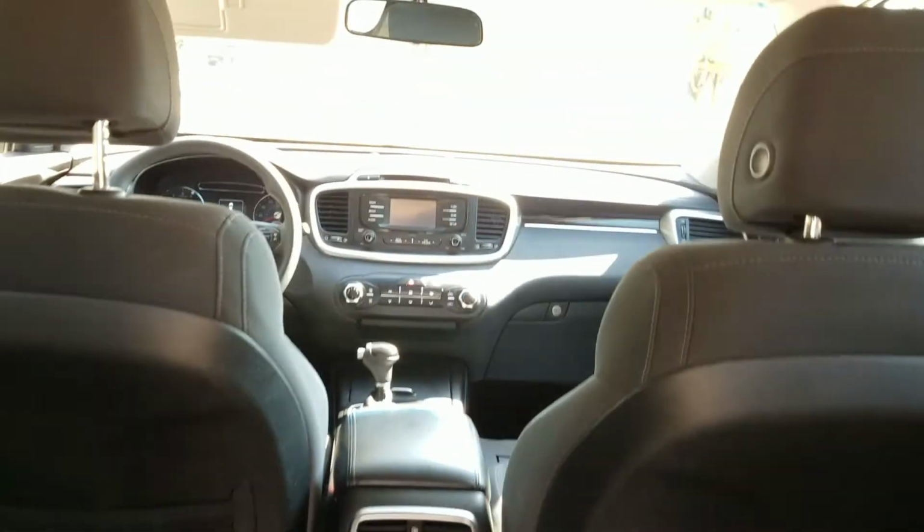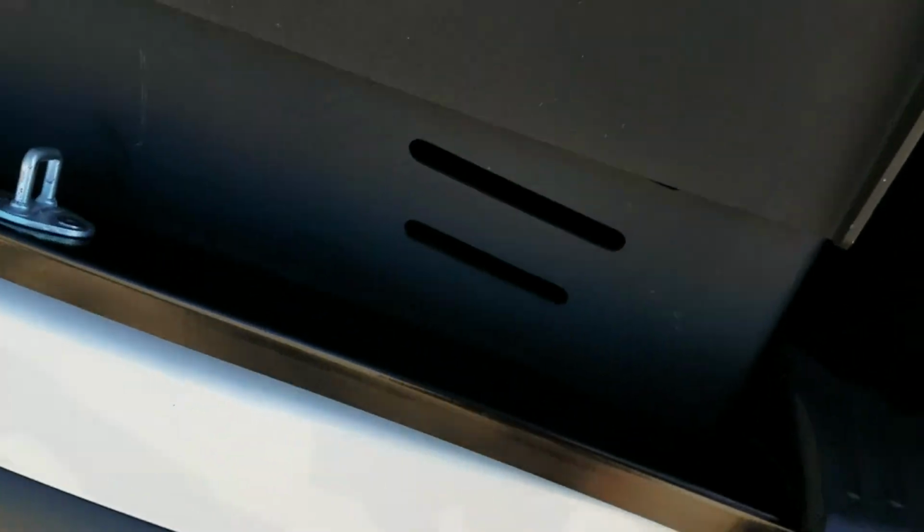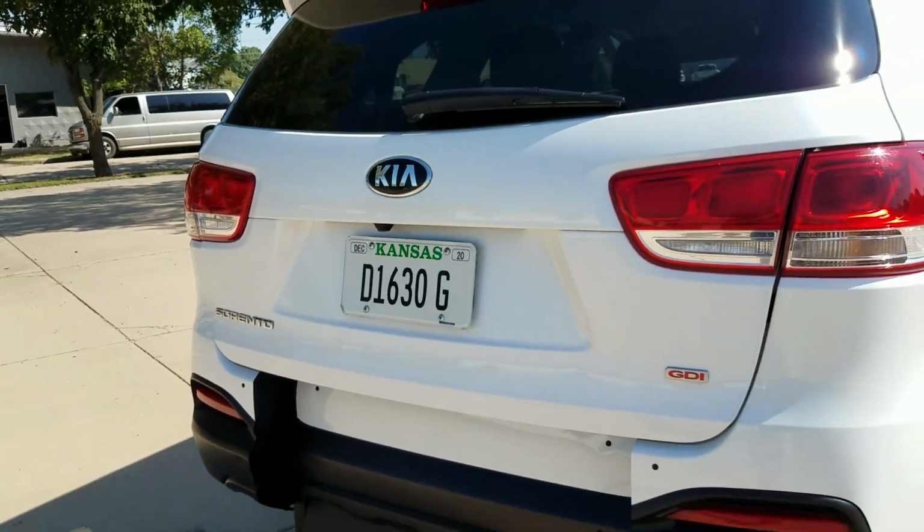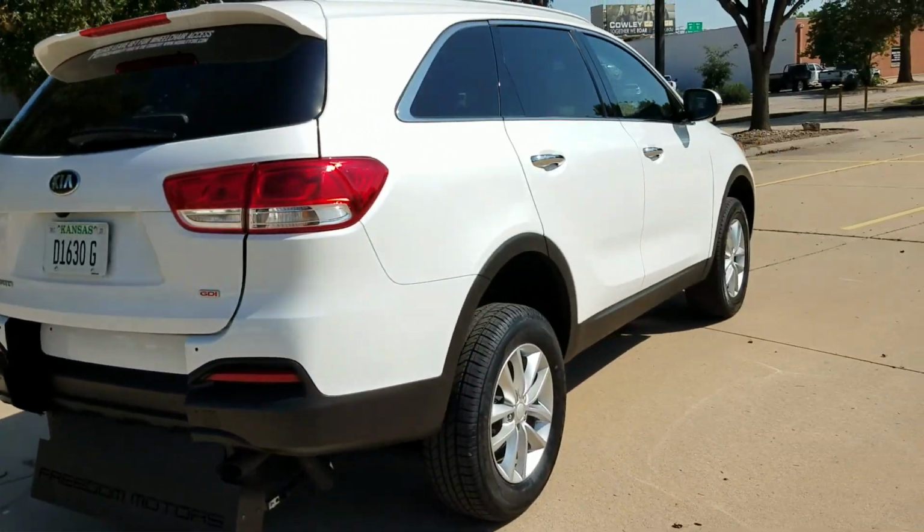Overall very clean. And when you've got everybody secure, and we do give a free set of ratcheting tie downs away with each vehicle, and everybody's secure, come back out. Put her back up, put her away, very easy to do. And you're ready to roll. Do a quick walk around. This is the LX.